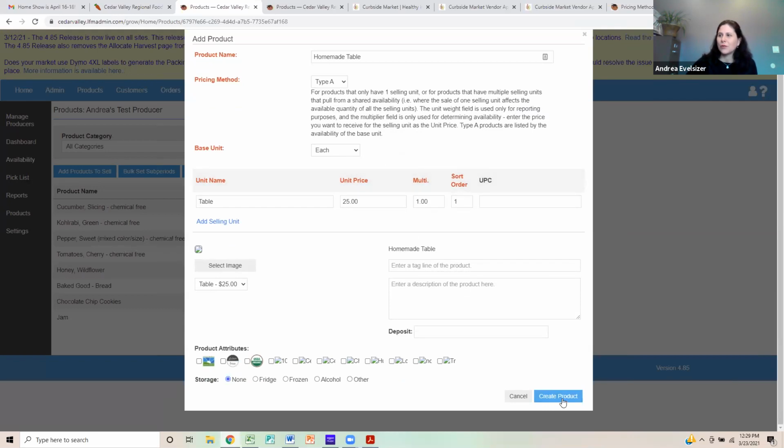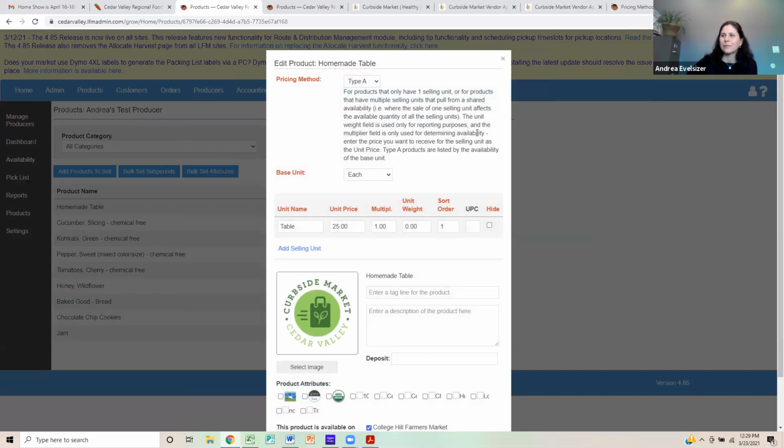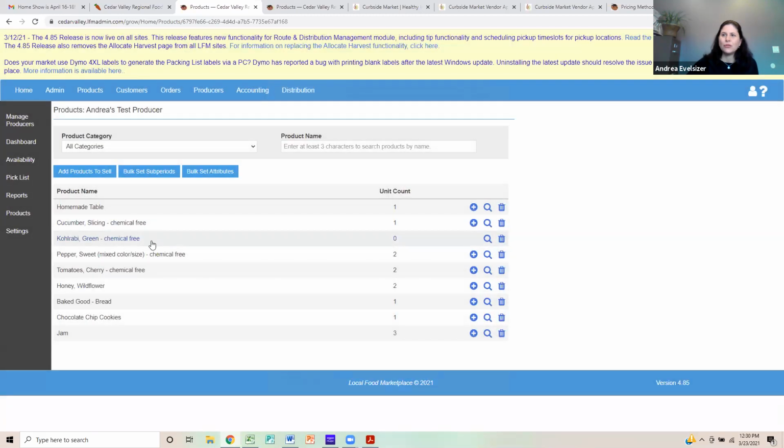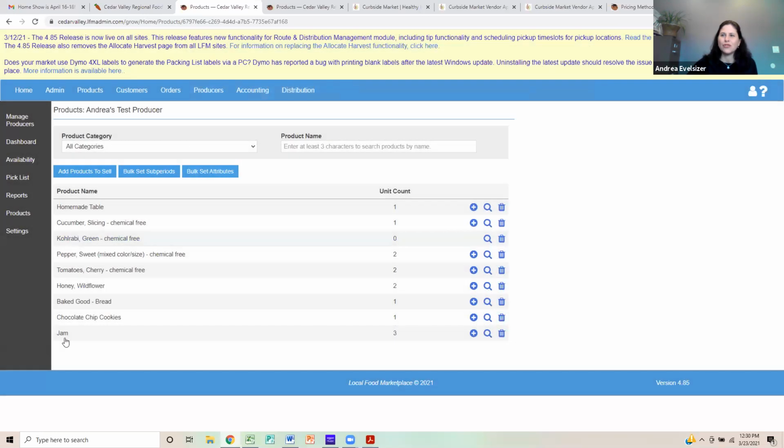So then that product is going to come into your listings here, homemade table. If you don't put a picture in, it's going to default you to the Curbside Market Cedar Valley logo. So then you can always come back and update that later. If you do add a product, I'll go back to create a new product. And actually, I'll just go down here to this jam example.